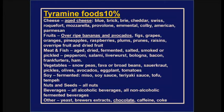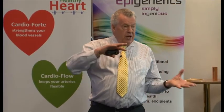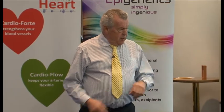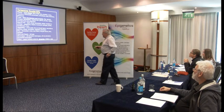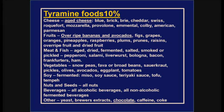Overripe bananas and avocados, safest thing is not to touch either for a while if you've got high tyramine. But the main ones are when they're going brown, of course, the banana, when you peel it back and it's got a bit of bruise in there. And avocados, again, when they're going brown. Don't touch that brown bit because that's the oxidized tyrosine, which is tyramine. And then you've got chocolate down here. So chocolate, bananas, avocados and cheese are the main culprits.